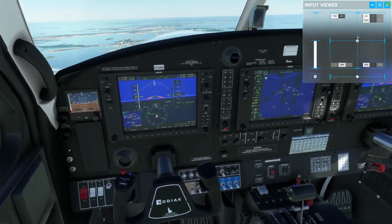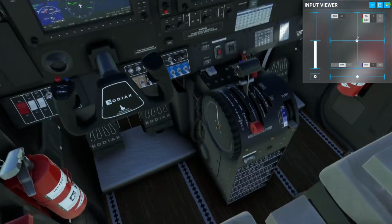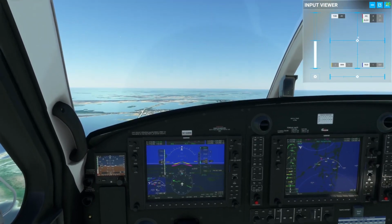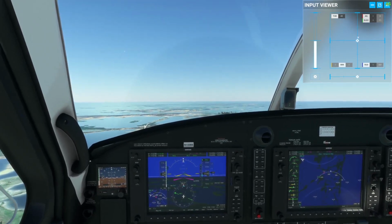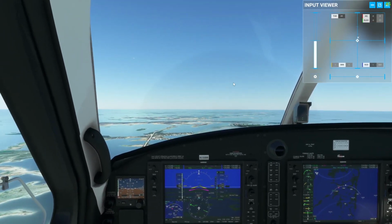I've got prop at 2,200 and I've set 1,000 pounds of torque. Flaps are full. The weather is just the same clear weather preset with a 5-knot wind from the east, and I've left the gust in on that. Let me just bring that up so you can see.